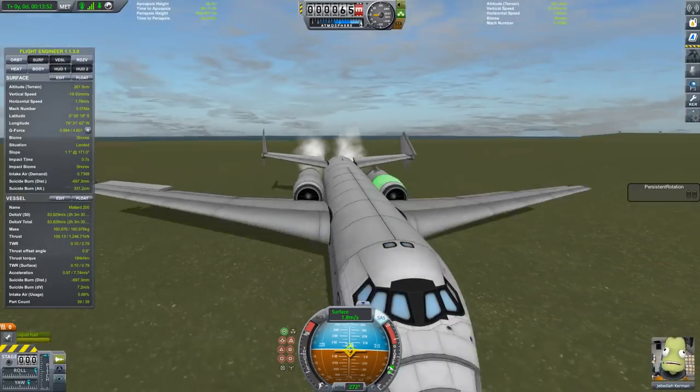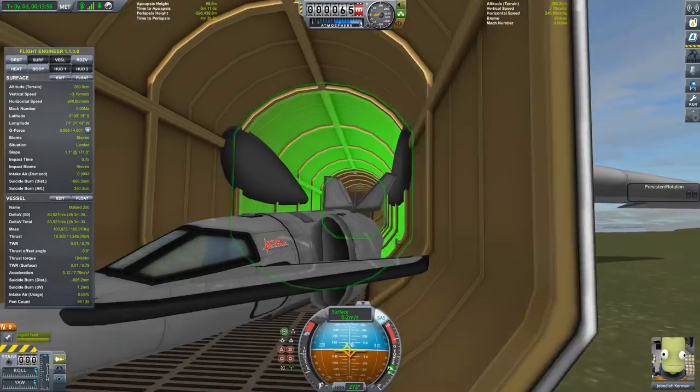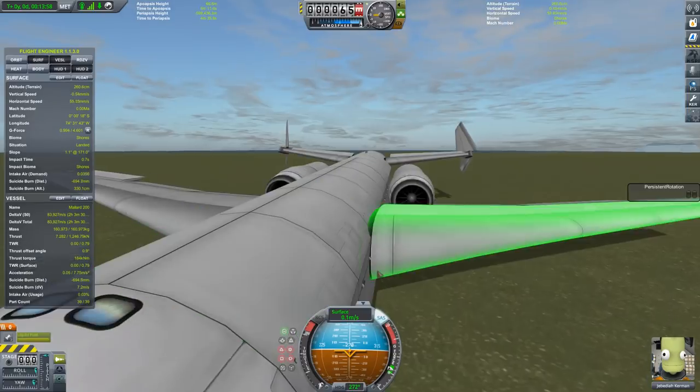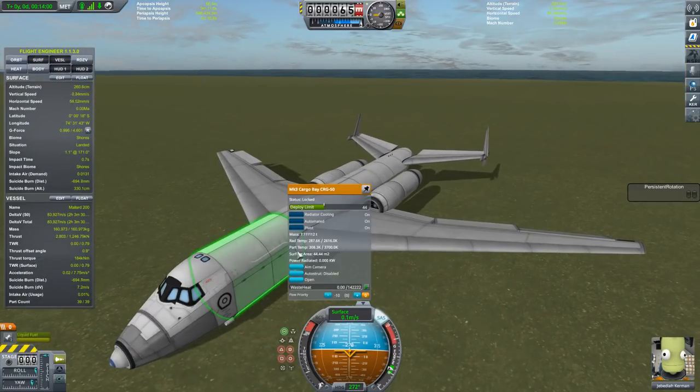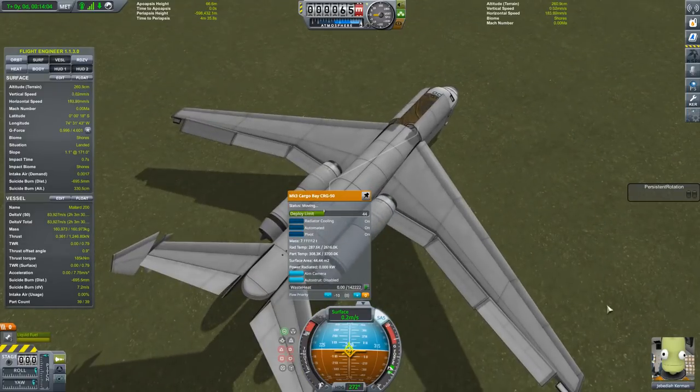But the question is, did the pilot survive? Oh my god, he's... Oh, wait. Yeah, there he is. I thought for a moment he died. Oh, let's look at that. What a brave pair of Kerbals they are.